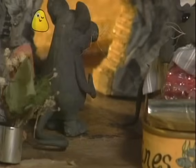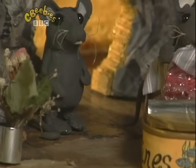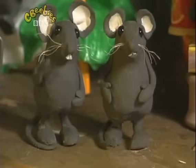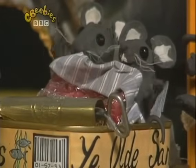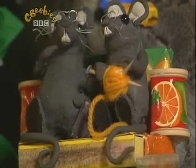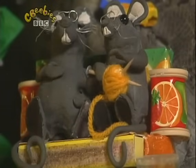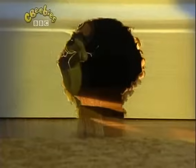A little mouse lived in a hole in the wall, which wasn't too big and wasn't too small. Just roomy enough for his father and mother, his uncle, his aunt, his sister and brother, and grandma and granddad, the oldest of all. A family of mice in the hole in the wall.